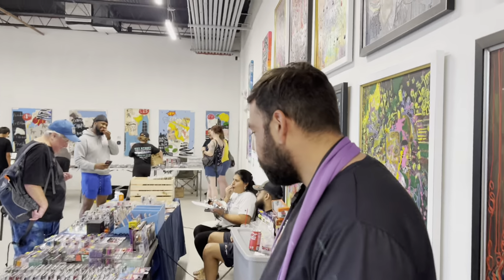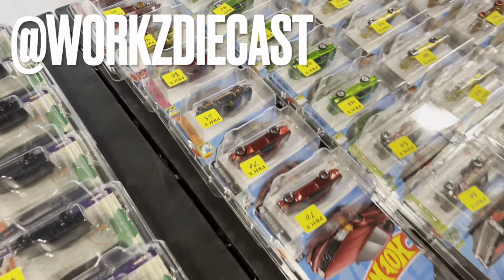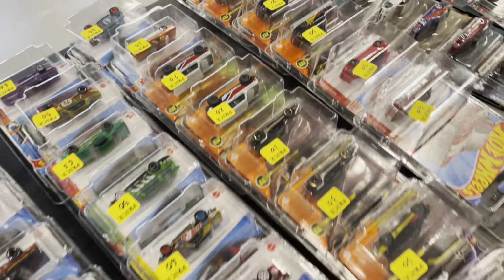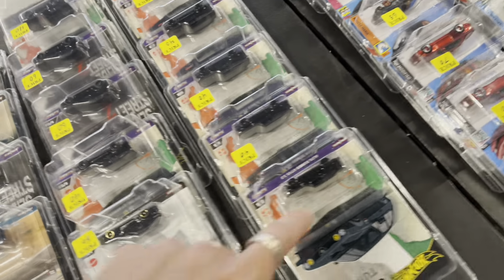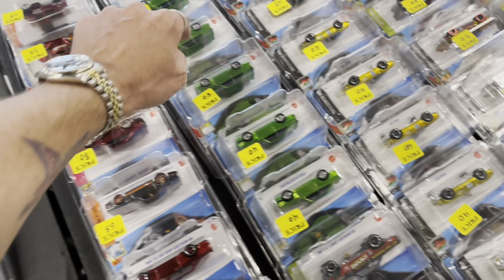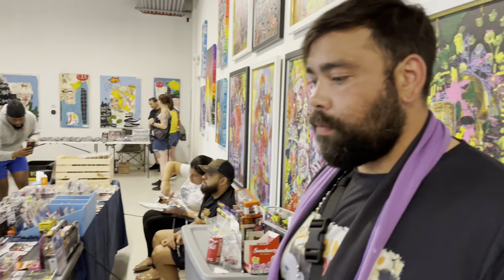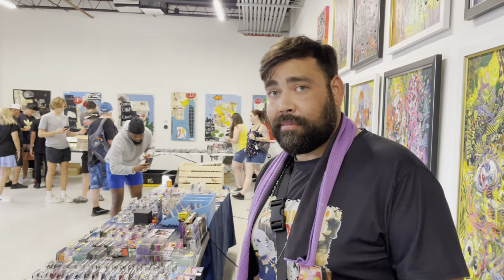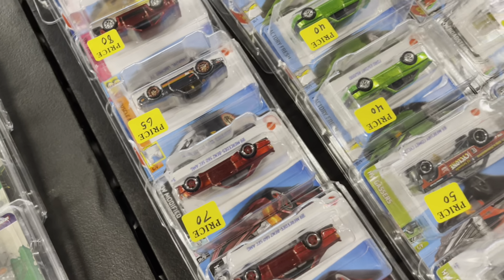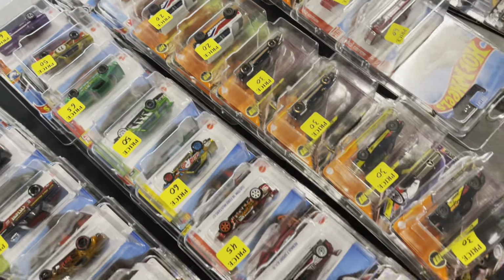All right, dudes, we are here at the Diecast Collectibles event. Here's Wirtz Diecast. What a table. What is going on here, bro? Holy cow, dude. Chase. Super. How many supers are on the table? Did you count them? Nah, just brought them. Wow, dude. Unbelievable. Is there any that I haven't seen yet? I don't think so.